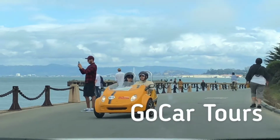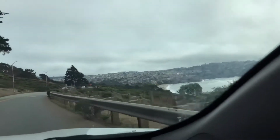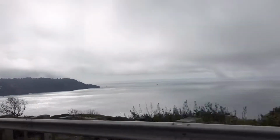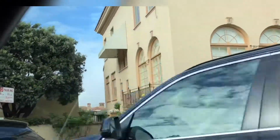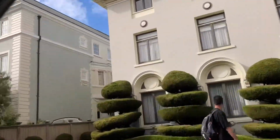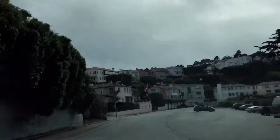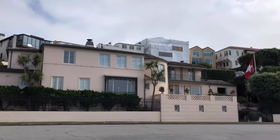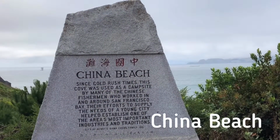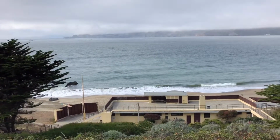You can rent this GPS-guided car from downtown San Francisco. So we continue to drive, heading to an expensive home area called Sea Cliff. All the houses here are so nice. At one end of Sea Cliff is China Beach. During the gold rush time, many Chinese people stayed in this beach area to supply food to the city.